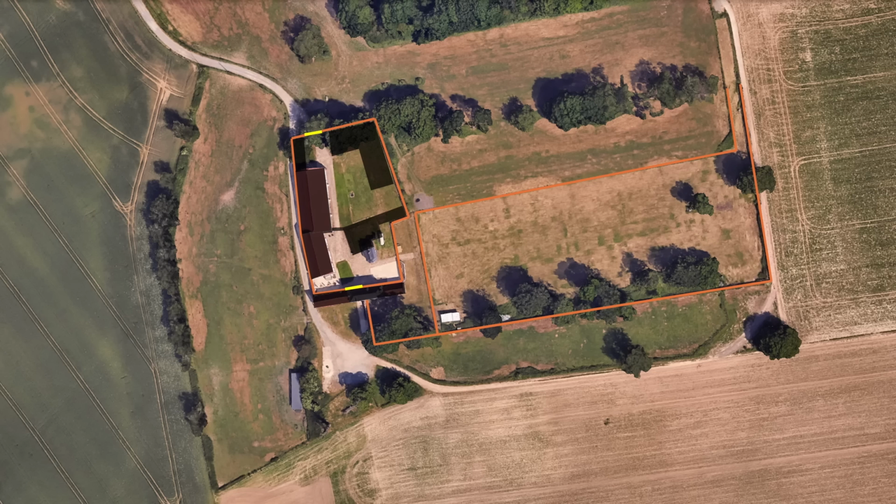There are then two internal gates, one here to the east of the position, and this led to the walled garden. And there's a small passageway type gate which led into a barn. It's not represented on this plan, but it's actually positioned right here.